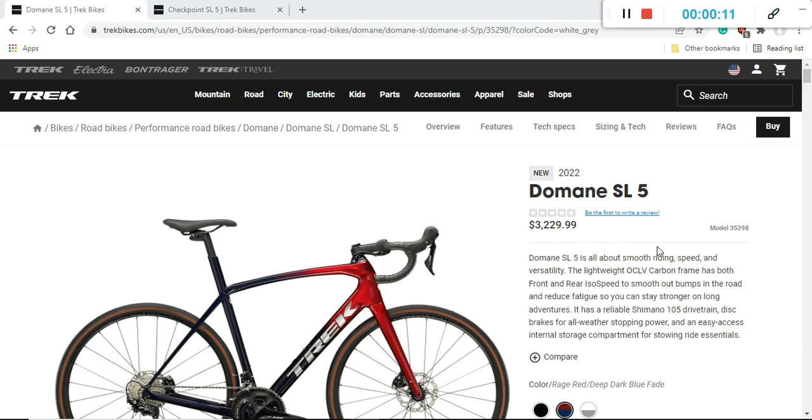Recently, I got an interesting question about whether you should buy a Trek Domane or a Trek Checkpoint. So I've decided to talk about it in this episode, and at the end of this episode, I will give you my opinion on which bike you should buy. We will be speaking about the 2022 Trek Domane SL5 versus the 2022 Trek Checkpoint SL5.